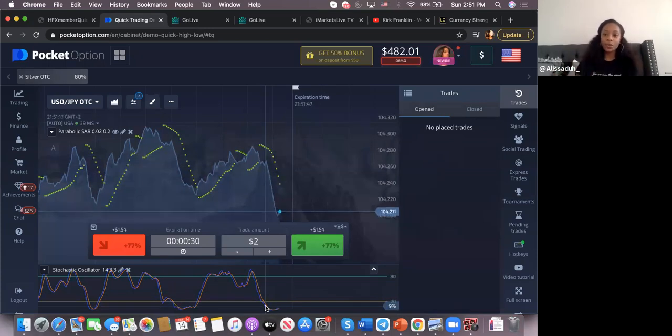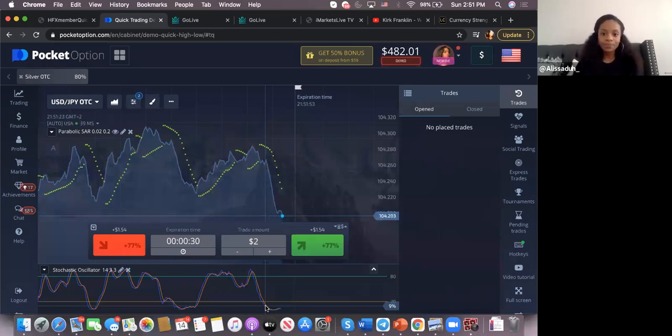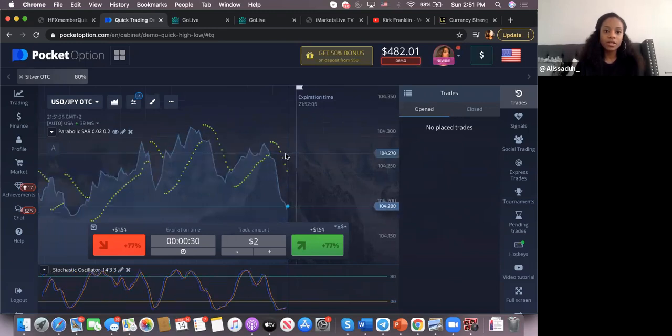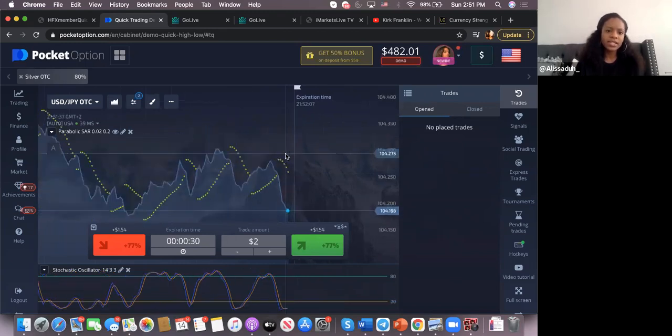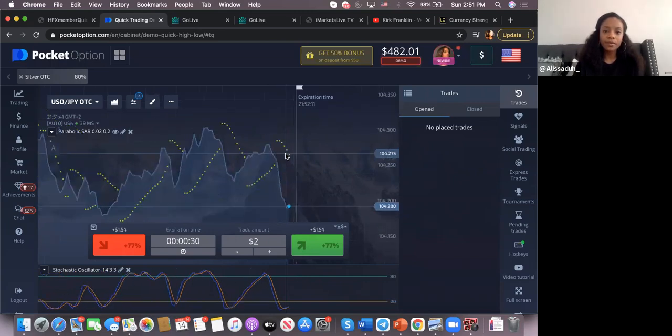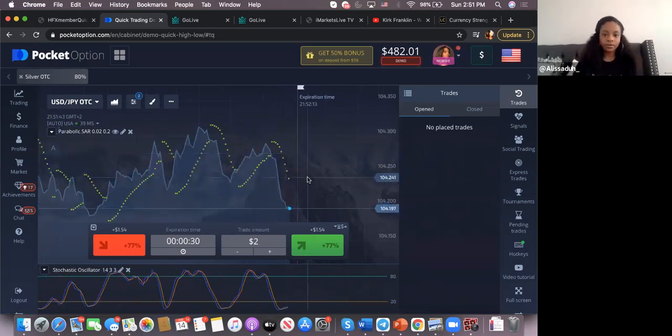But if you miss it, it's okay, because market moves so fast, you're gonna have plenty opportunities to get to where you need to go. So let's see. We're just gonna wait. I'm gonna wait because I've seen it go down already. And let me zoom out just to see what this trend is doing. It looks like it's chilling in the same range. Okay. So I'm just gonna wait.